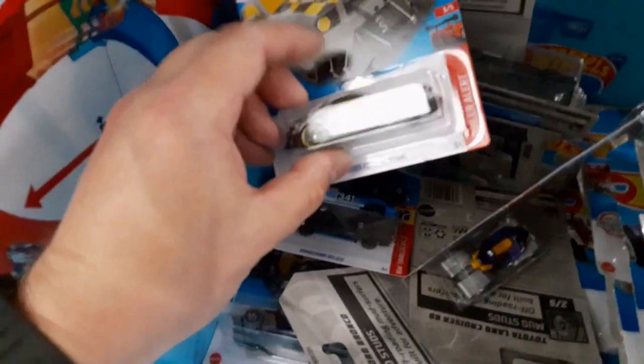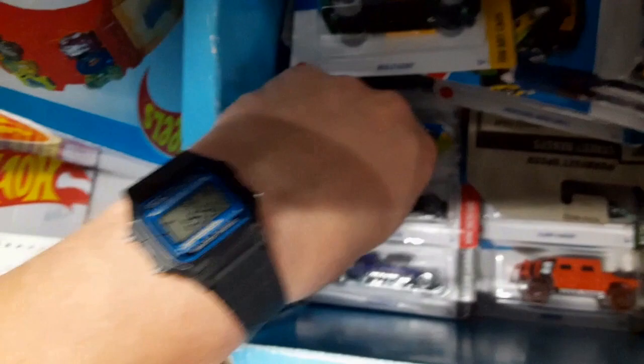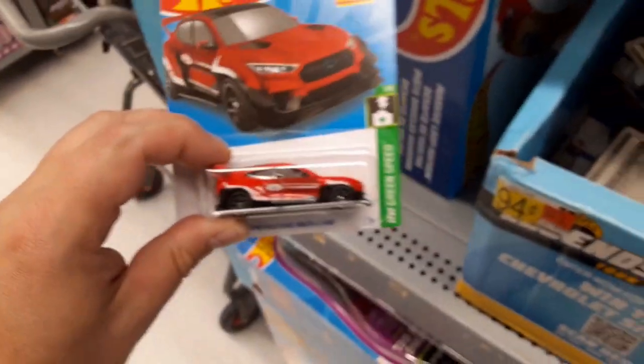Oop, there's the first time seeing one of those Fast and the Furious Chargers. The mainline Charger, you know, not the premium models. There's a Mustang. Kind of ugly, but I kind of liked it too. I think that's the first time I'm seeing one of these. I'll probably end up grabbing that again here in a minute.